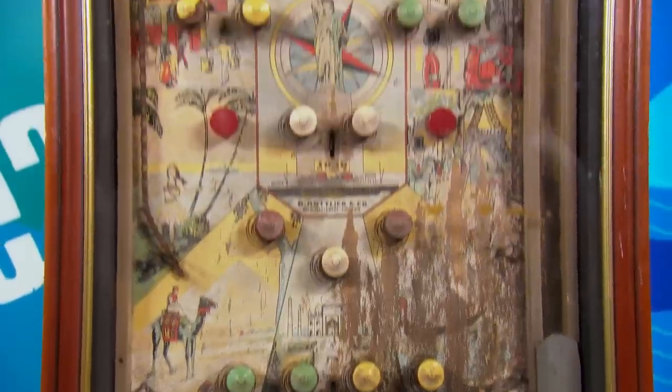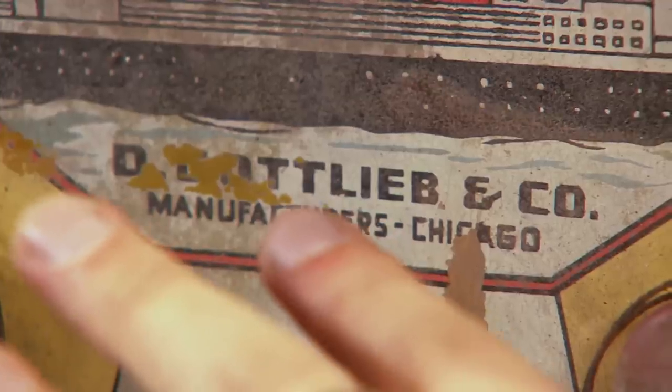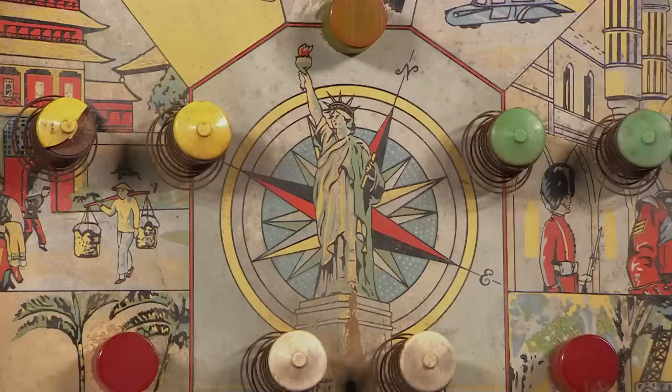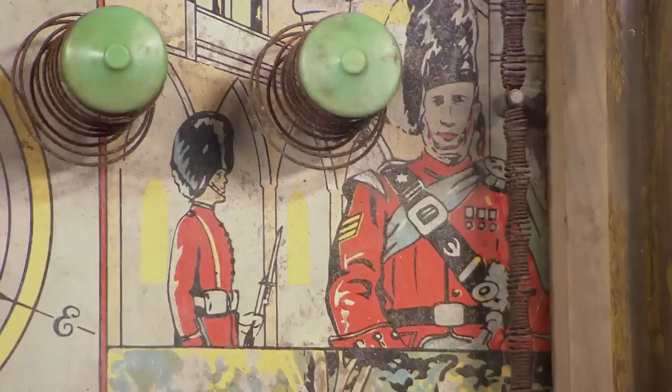Righty-ho. So it's obviously the leftovers of a pinball machine. We've got the D. Gottlieb & Co. Chicago, so we've got a proper American pinball machine. Yep. The Globetrotter, which is what it's called. We've got Statue of Liberty in the middle. We've got Hawaii. It looks like China. You've got London there, Paris. So there's obviously some sort of travel theme going on.